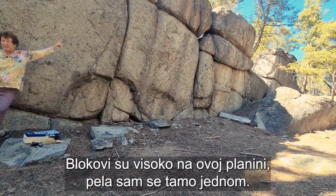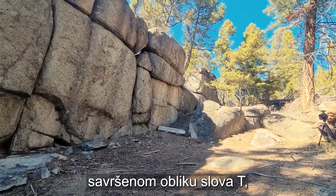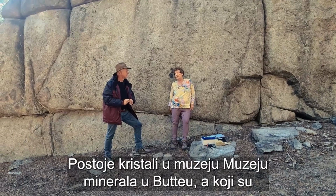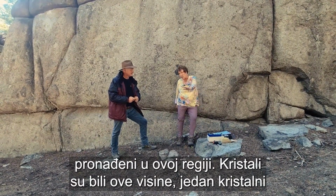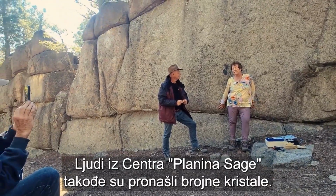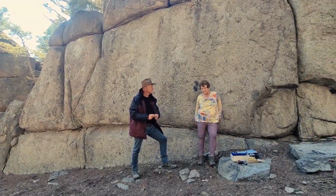Very high up on this mountain, I climbed up there one time, looked to the adjacent mountain, and there's a humongous T block, a block that's a perfect T, symmetrical, huge, up on top. There are crystals in the Mineral Museum in Butte, which were found in this area. The crystal's about so high, one crystal point is amethyst. It was found very close to here. The people that own Sage Mountain Center have also found a number of crystals. Crystals are part of the technology of the ancient civilizations. It helps create the energy.